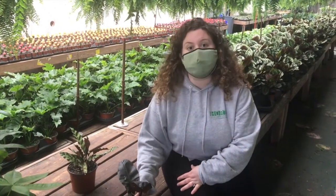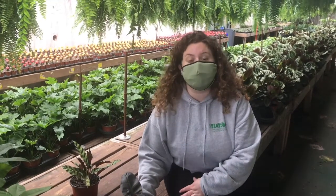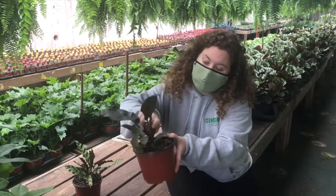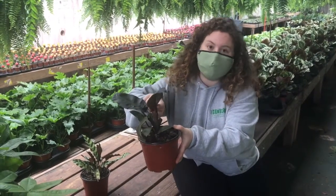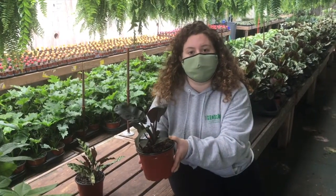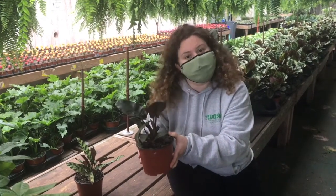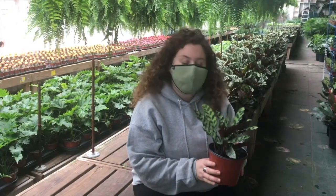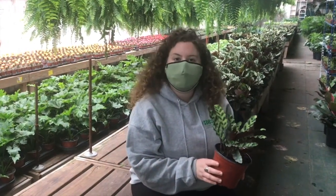So you really want to spend time when you're looking at new houseplants, really inspect everything, look under the leaves, look along the stem, look where the stem meets the leaves, and make sure that you are buying one that doesn't have any pests.